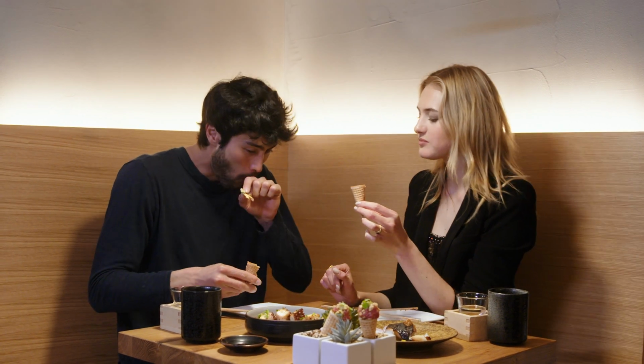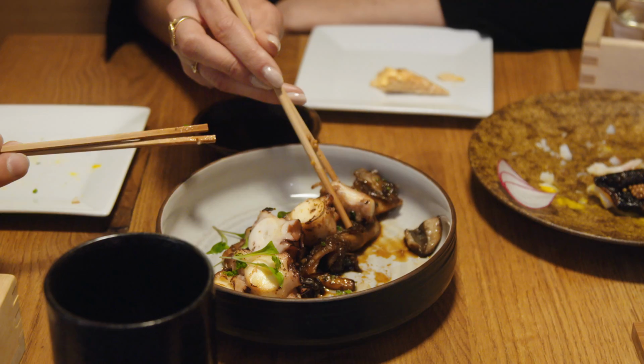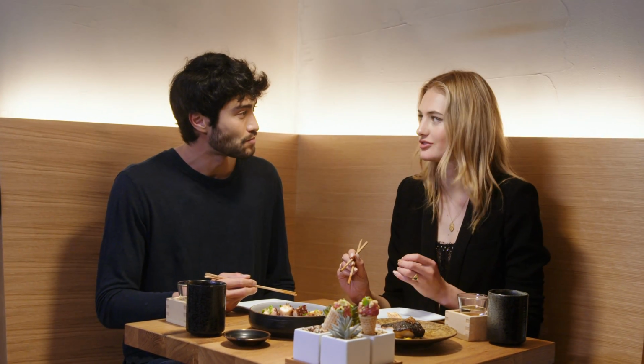Actually, the reason I love coming here is I feel like I'm in a Japanese restaurant. When I go to Tokyo, it looks the same, it feels the same, and the meal is really guilt-free. I feel like I can come here and eat as much as I want and walk out of here feeling fine. If I have a photo shoot or I need to be in shape during the week, I can still come here because I know the quality is really good.